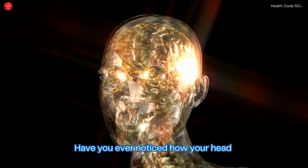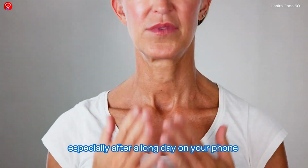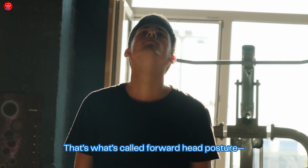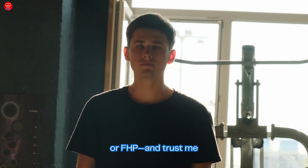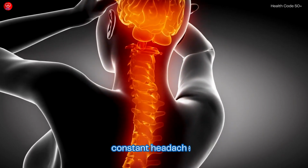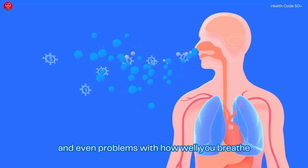Have you ever noticed how your head seems to creep forward, especially after a long day on your phone or working at a desk? That's what's called forward head posture, or FHP. And trust me, it's more than just a bad habit. It can lead to neck pain, constant headaches, and even problems with how well you breathe.